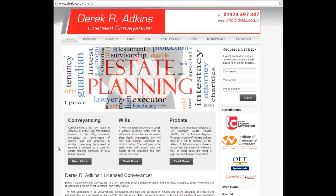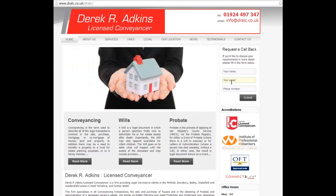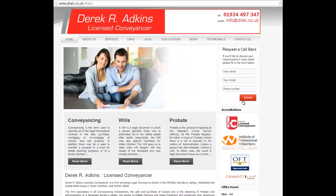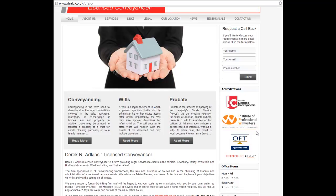What I like is it's easy to get around the site. I'd probably put conveyancing, probate, then wills, so it's in alphabetical order across the middle. I like the fact you've got an inquiry form here. I'd change that to request or make a free inquiry, no obligation. Name, email, phone number, nature of inquiry, so you know what it's about. And test changing submit to send. That often makes a difference, so that might be interesting.